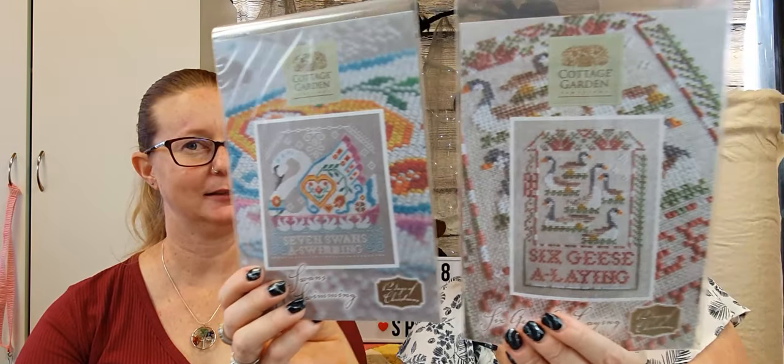I will do. Yep. And six geese a laying. And I'm not sure about this one. Yeah, I'm not either. It's a little bit different to the rest of them. Seven swans a swimming. Yeah, so like when you see the comparison, brightness wise. Yeah. When I looked at this too, I'm like, that's different. But it is a cute design though. That is a really cute design.